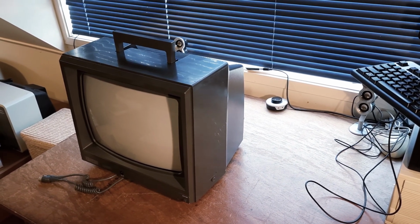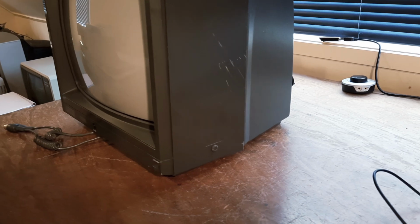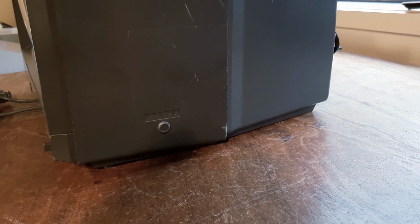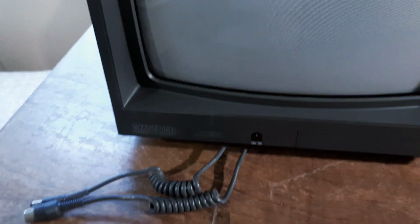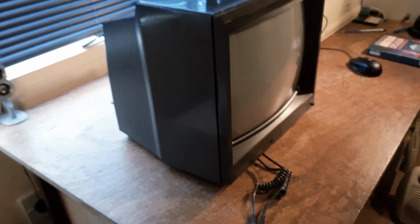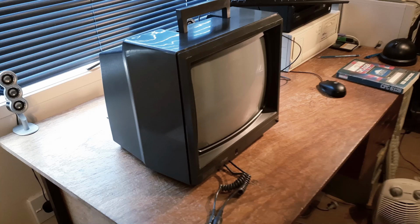So let's check out the monitor. Here it is. These machines were powered by the monitor. That's what one of those cables is for. You can see mine's a little bit scratched. That small knob down there is the brightness knob. It's got a useful carry handle on the monitor, for getting it carted about. And here we have a 12 volt socket, so that's where that cord from the computer plugs into. Gets power for the disk drive. And we just have a video plug there, as well as the 5 volt plug that powers the computer.